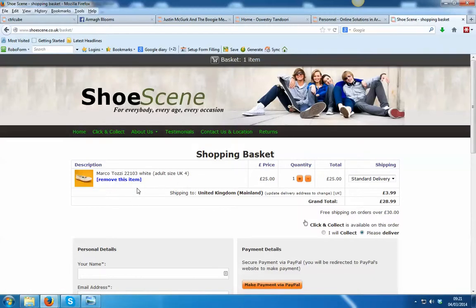Now, the basket, this is what we've worked tirelessly on over the last year. There's the name of the item, the price, quantity, and you can offer people standard delivery, next day delivery, and there's the price for the postage or delivery. If you're a flower shop, for example, you can have a delivery charge. You can also offer free delivery, and you can have different postage amounts as well.